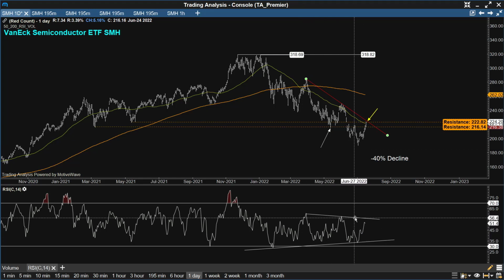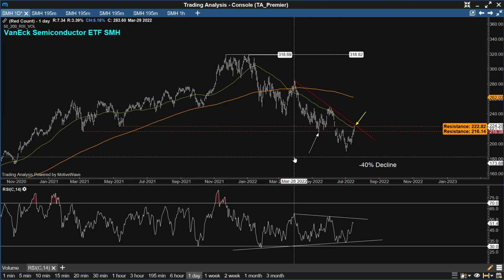We now need to see a combination of 50-day moving average and trendline resistance broken to the upside. Upon a break to the upside, I would be looking for a new high in relative strength that exceeds that of June 1st. Now, these are the key traditional technicals that I feel you should all be aware of and all be watching.